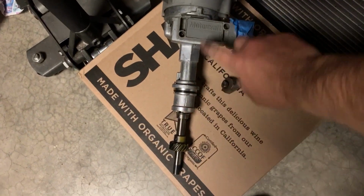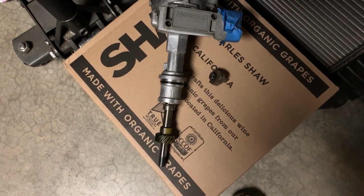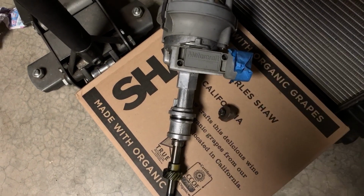So I did too much, like I always do. I pulled the distributor out and it was dirty, so I started cleaning, and then I started cleaning more stuff, and then I started bolting stuff together. So let me show you what I did, because I kind of did way more than I should have. Let me show you the distributor first. This was all covered in grease and was nasty and gross. Now it's all clean and it's ready to put into the engine.